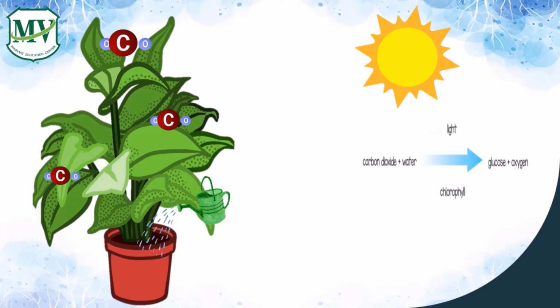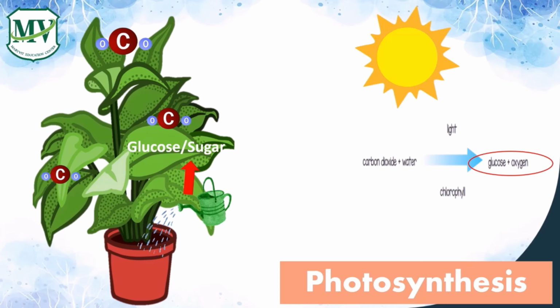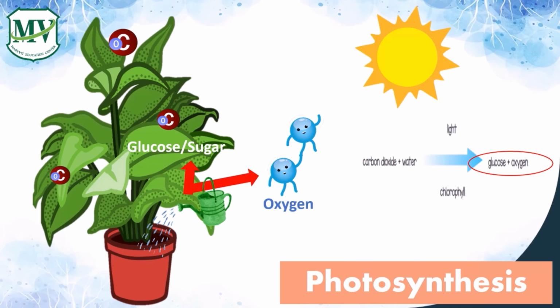Going back to our example, plants take in the carbon dioxide from the air, absorb water or minerals from the soil, and then get the energy from the sun to make sugar molecules or glucose and oxygen. The sugar is used by the plants as their food, and the oxygen is given out into the atmosphere for other living things to use.